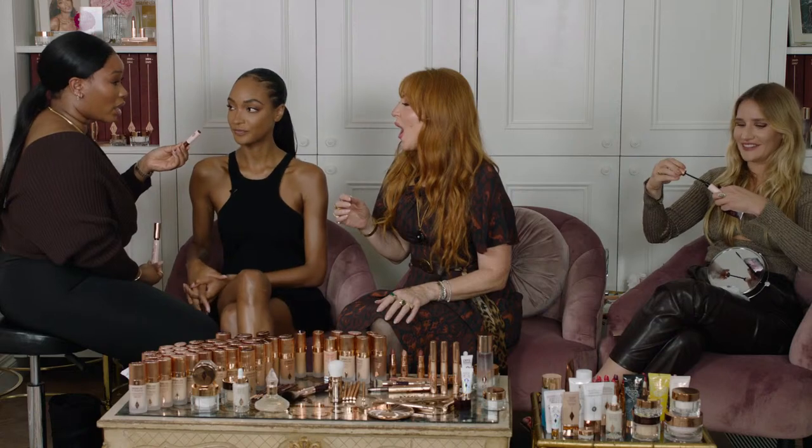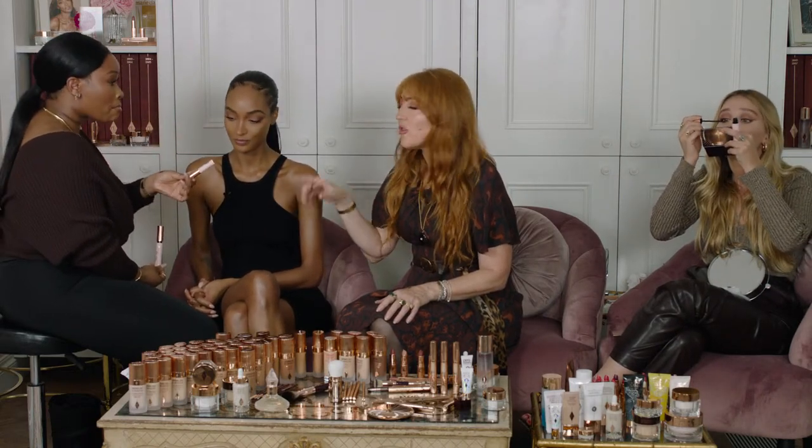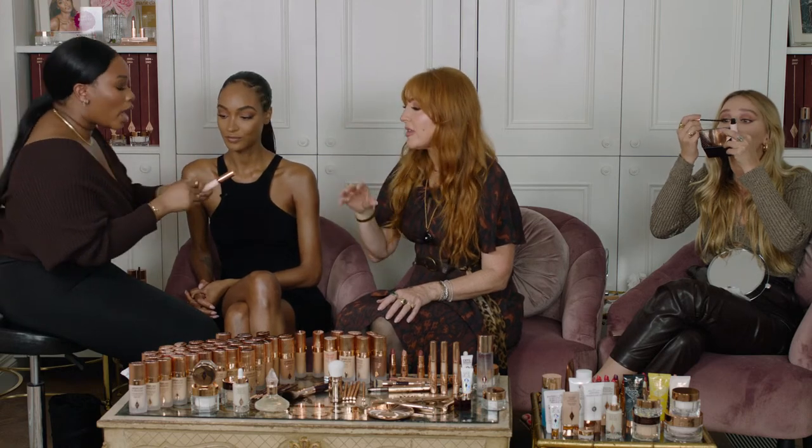And this is a savior. So literally, pop this in your bag. This is so great for your clutch, for your makeup bag, and everything. What I love about it.